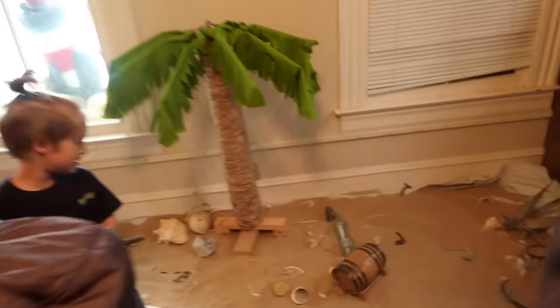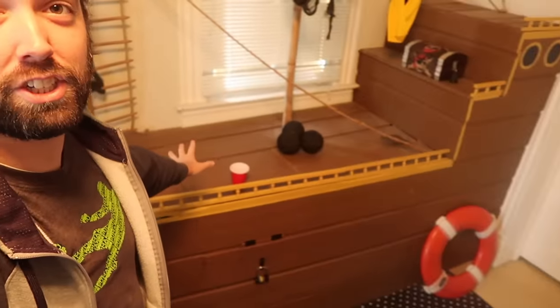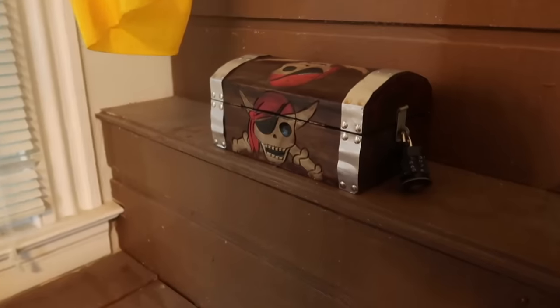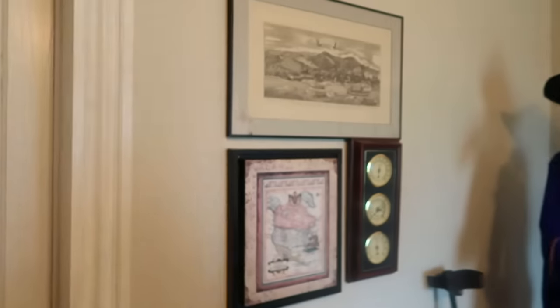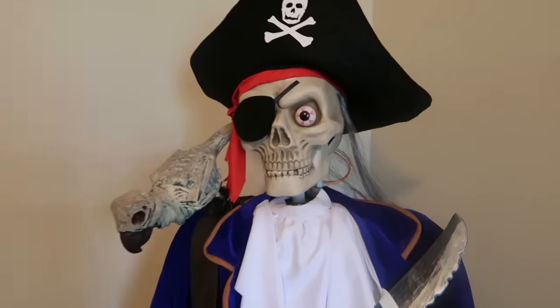Today we are at the beach. Check it out. We got the sand here and we found this really cool pirate ship. And we're just kind of exploring and looking around right now, trying to see if there's anything interesting. Looks like there's a treasure box with a lock on it. We've got some cool maps here on the wall and a scary pirate. So we're just taking inventory of the room. So let's look around and see if there's anything that we can think of.